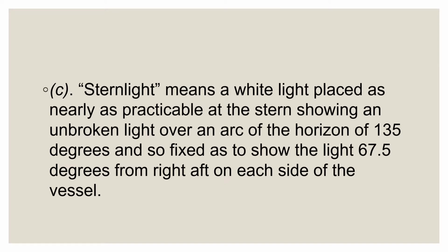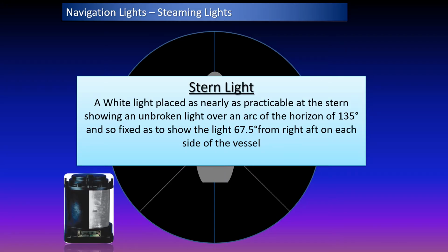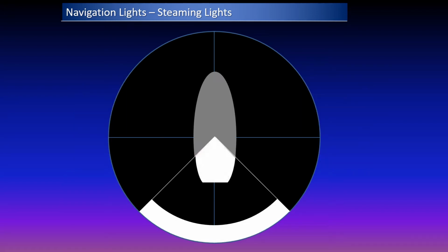Part C of Rule 21 describes the stern light, and the stern light is pointed directly aft and is normally mounted right on the very stern, often on the center line. It does not have to be on the center line and it does not have to be at the stern, but as nearly as practicable at the stern. It is not unusual for it to be quite some distance from the stern on vessels where the stern is perhaps low and exposed to the rough sea, for example, a stern trawler or an offshore oil platform supply vessel.